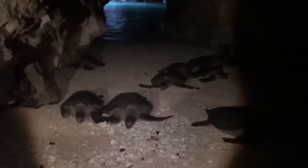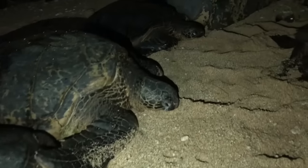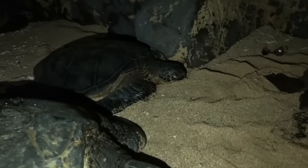We are in Turtle Cave, hoping that by some miracle there are turtles back here. Jeez, look how many are in here. Got 1, 2, 3, 4, 5, 6, 7, 8, 9, 10, 11, 12, 13, 14, 15, 16. 16 turtles in here. They're just sleeping, it looks like. One of the coolest experiences ever.